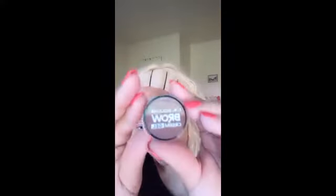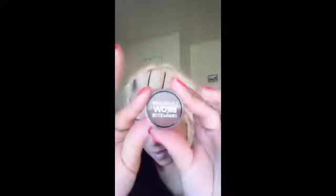So yes, you guys, I highly recommend this brow cream. If you're looking for a brow cream, there's one right there. I'm telling you, it's really good. LA Colors Brow Cream Gel. It's so good. It says cream and it is creamy.